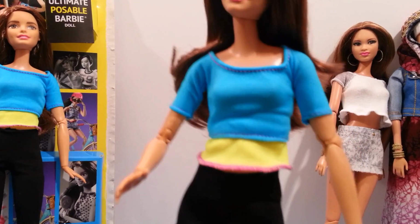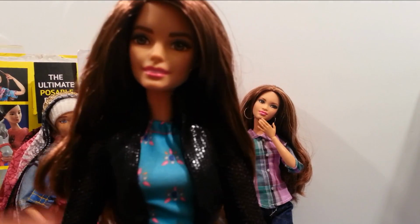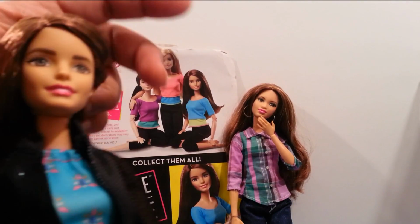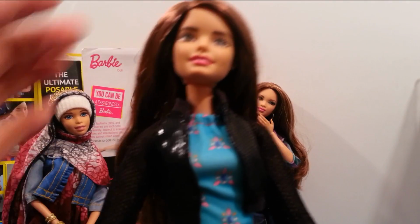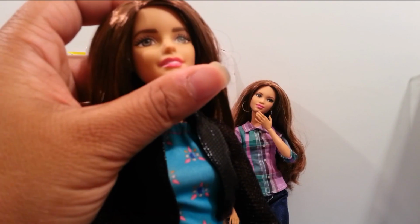Overall, I do give this doll an A. The price is good at $15. She's not worth much more than that. If you see this doll for $15 to $20 in the stores or online, snatch her up, but do not pay an insane price like I've been seeing on Amazon and eBay lately.